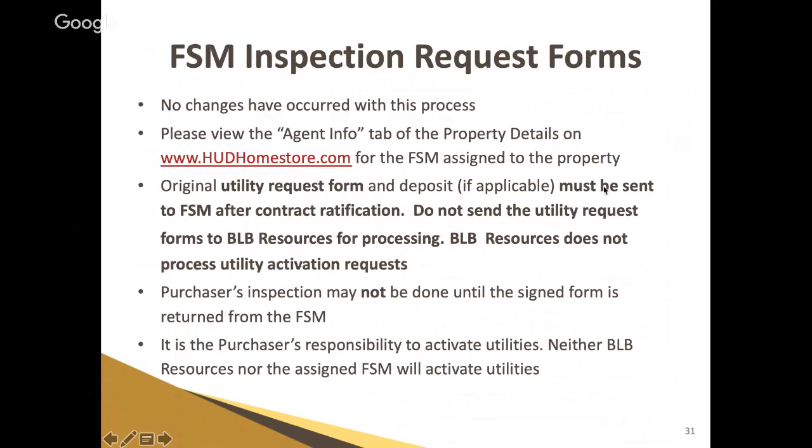As far as FSM inspection request forms, this is for your utility request form. This hasn't really changed. You view the agent info tab of the property details on HUDhomestore.com for the FSM assigned to the property. Original utility request forms and deposit, if applicable, must be sent to the FSM after contract ratification. Do not send it before. And also do not send it to BLB because they can't process that. Purchaser's inspection may not be done until the signed form is returned from the FSM. It is the purchaser's responsibility to activate utilities. Neither BLB Resources nor the assigned FSM will activate utilities.